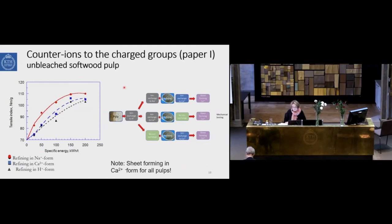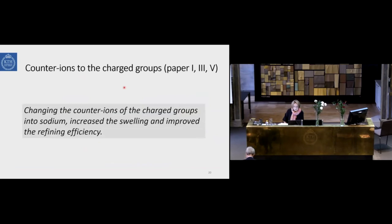So I would like to conclude that the counter ions are important and they increase the swelling, and you have a possibility to improve the refining.